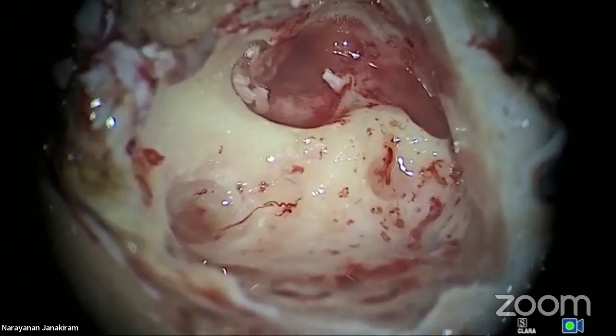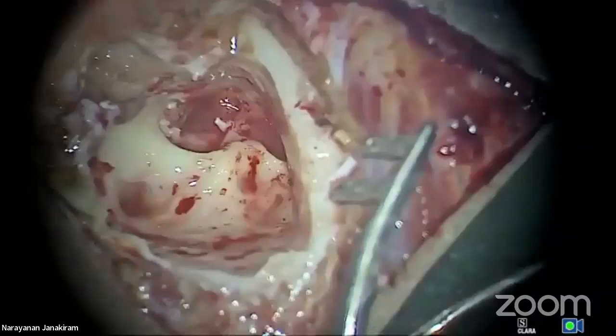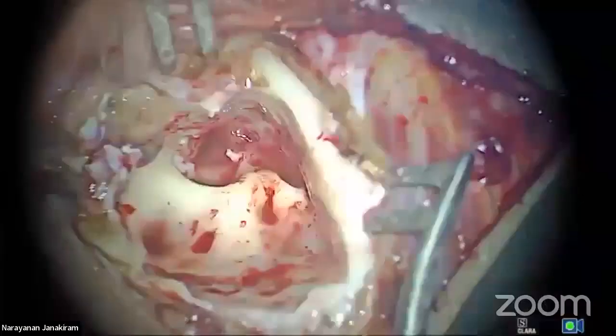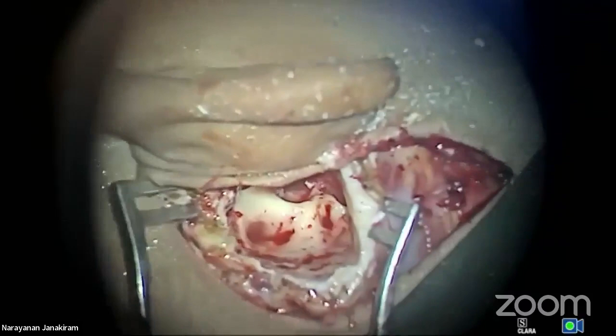Ready? Now, I'm going to take a little bit of periosteum. So where do I take periosteum from? Give me this one. I'm going to do the metachondroplasty. Give me a knife. You will always have a vein. I told you yesterday also, you'll have a vein.